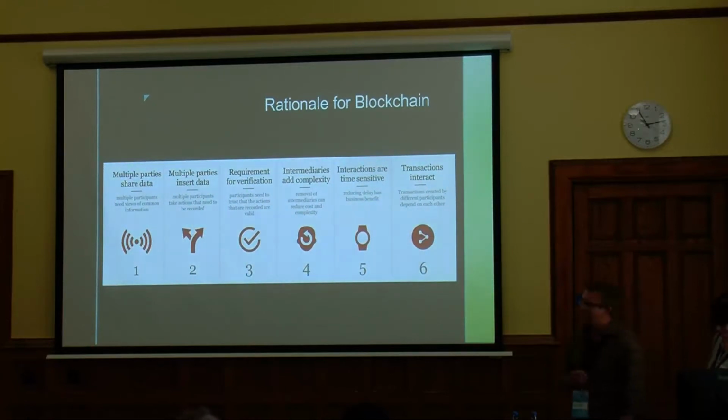Rationale for blockchain, we have these core tenets to keep ourselves honest around, can I slap a blockchain on this? Can I slap a blockchain on that? Yes, you probably could, but equally, should you? You have to think about the shoulds as well.